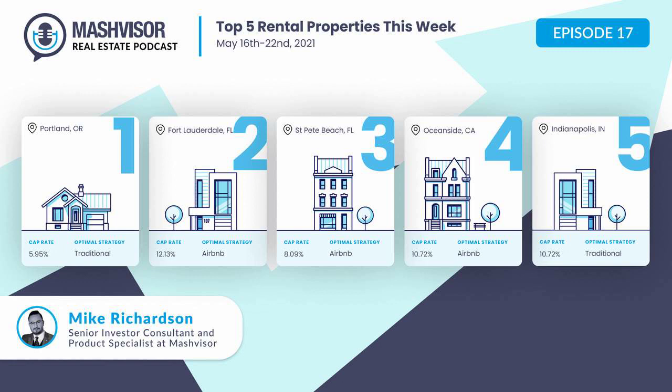Combine low property values with strong rental demand, and you have the perfect recipe for a profitable investment opportunity. Almost half of the local population rents, and with the expected population growth in the upcoming years, this means more and more tenants for traditional rental properties.